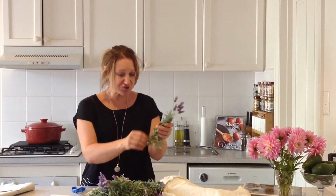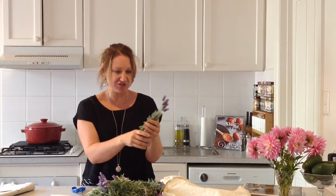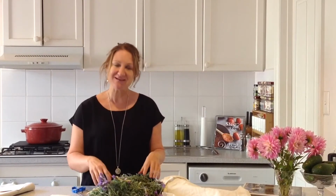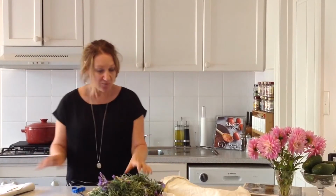I'll strip these down so there's just foliage at the top of the lavender, and then that will rest on each person's plate, and it'll really bring the table to life with the fragrance. But it also means it's something that the guests can take home from the party as a little memento. So I'll get started on that. What I'm going to do is make six piles so I can evenly put them together before I start.